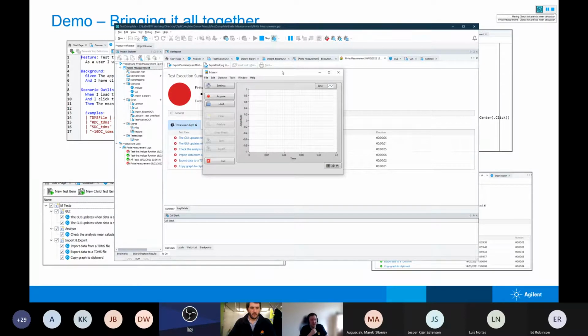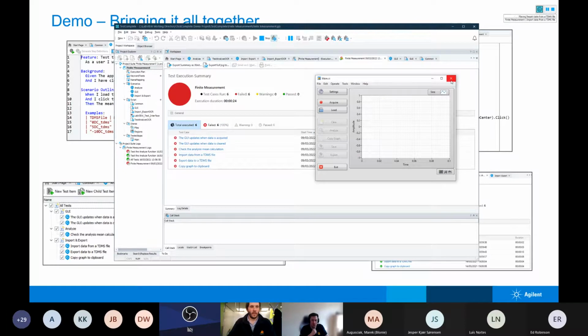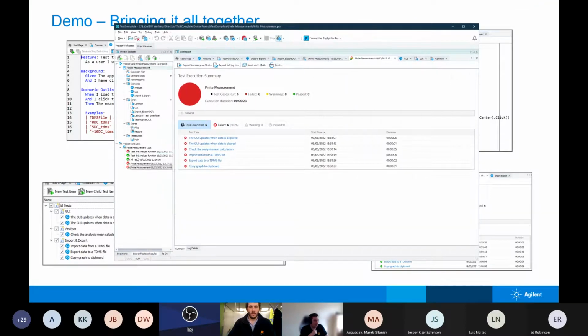I think I have an issue with it connecting to the test interface, but I can show you a previous run. This was a run that I did a little while ago, and you can see that it runs each of your tests, and you get a nice little summary of each of your tests at the end.